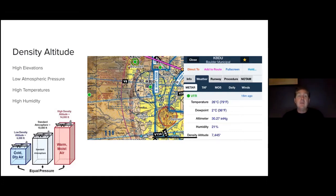If you think about it, we have a parcel of air. And if that parcel of air is very humid, there's going to be more water molecules in that parcel of air. That will actually separate those air molecules out, making the air less dense. So that will affect the aircraft in quite a few ways.